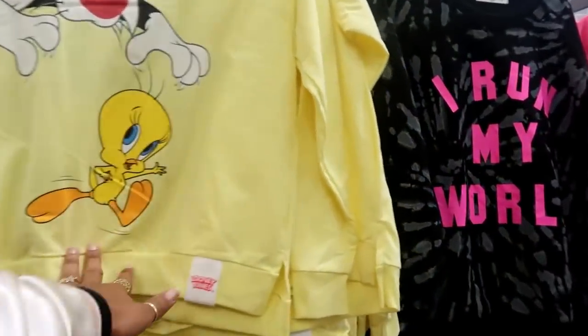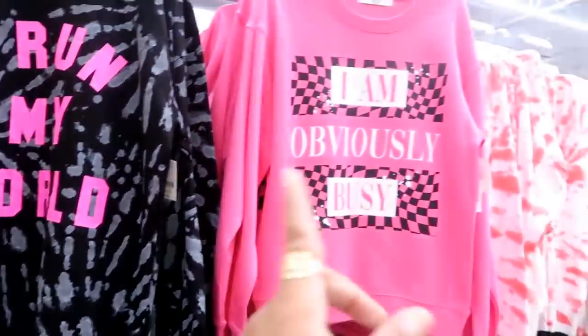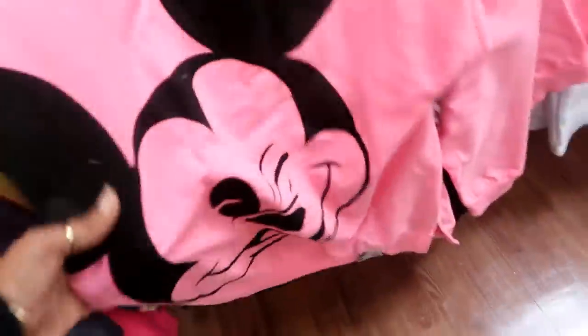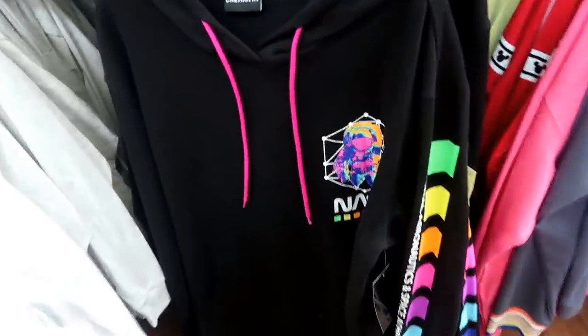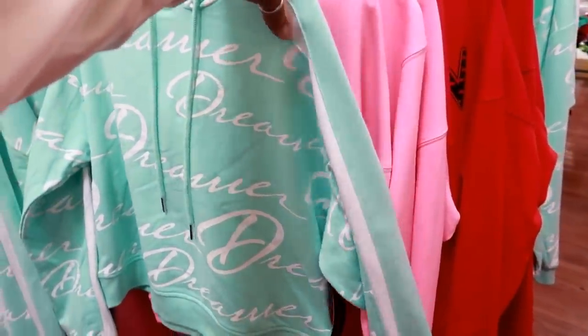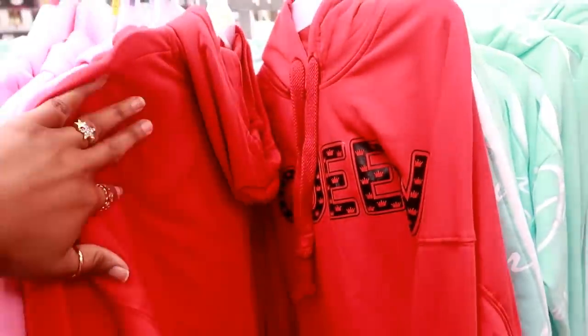Okay, we saw these. I Run My World, that's 10. I am obviously busy. Okay. Lots of cute sweatshirts. What was this one? Mickey. I like how they have this at the bottom. Another NASA, but on black. I usually see that on like neon colors. And there's the Polaroid. Okay, they have these little crop top sweaters. $15.47. They have a lot of different ones. Look at that one. It says Queen and it has the crowns on it. This is a double XL.